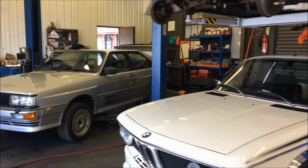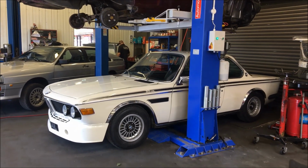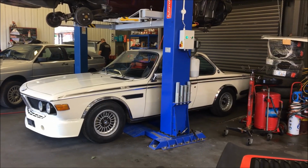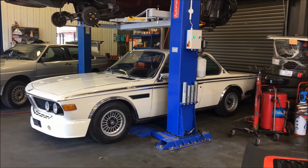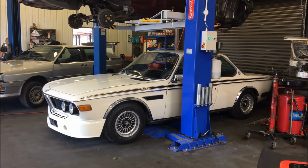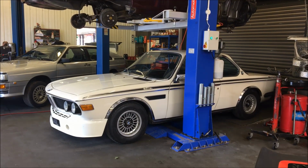We've had this 3 litre CSL in this week for running faults. Very, very common because a lot of garages now, even the so-called specialist repairers, struggle to understand Bosch D-Jetronic, and so we've been beavering away on that this week and made huge progress, and we now have a 3 litre CSL, so the running faults are eliminated, and she's running like a dream actually.